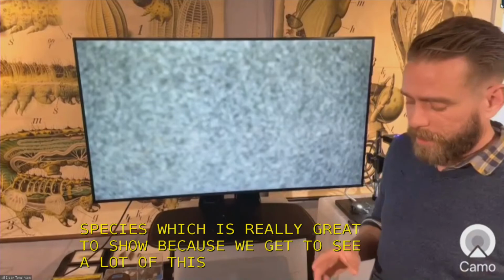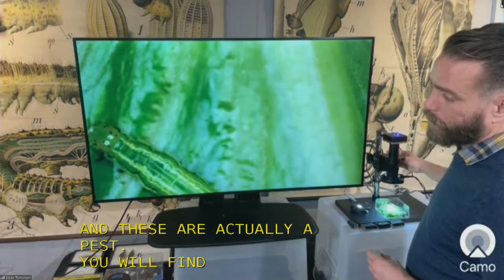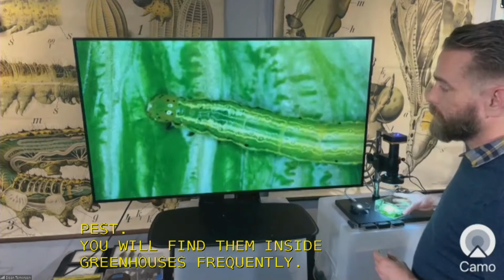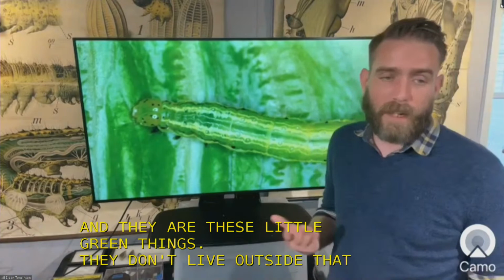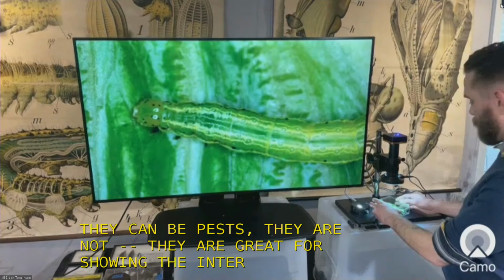These are called soybean loopers, and these are actually a pest. You'll find them inside of greenhouses frequently. Oh, wow. And they are these little green things. They don't live outside that much in the wild around here, but you'll definitely find them in greenhouses. Down south, they'll be in crops. They can be pests. They're not a native species, but they're really great for showing the internal structures of things. That one's not as interesting. Let's find this other one over here. Let's see.